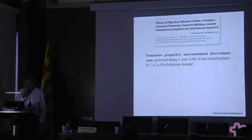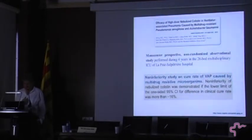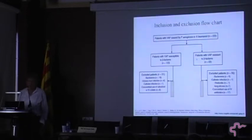So it was a monocenter, prospective, non-randomized observational study. It took us 4 years in our 26-bed ICU to get all the patients. It was a non-inferiority study on cure rate of VAP caused by multidrug resistant microorganisms. And in this study, non-inferiority of nebulized colistin was demonstrated if the lower limit of the one-sided 95% confidence interval for a difference in clinical cure rate was more than minus 16%. It came from the idea that by intravenous antibiotic, you get from the existing literature around 50% of cure rate. Okay, so 220 patients with VAP caused by Pseudomonas aeruginosa or Acinetobacter baumannii were prospectively included in this study.